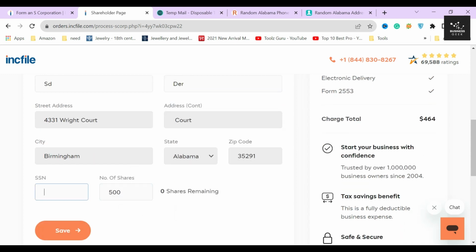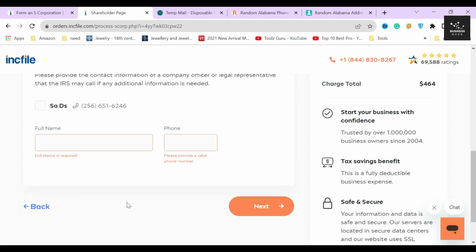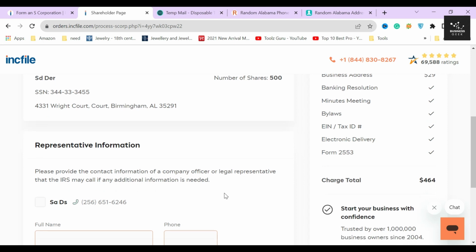After allocating the total number of shares between 2 people, you will see that there are 0 shares remaining. If your corporation has more than 2 shareholders, then you have to divide those shares among them. Down below, it's asking you to fill out the legal representative information of your corporation.